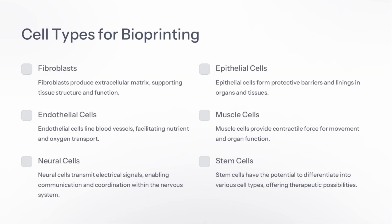Fibroblasts are essential for producing the extracellular matrix, which provides structural support and function to tissues. Epithelial cells form protective barriers and linings in organs and tissues, playing a crucial role in organ function. Endothelial cells line blood vessels, facilitating the transport of nutrients, oxygen, and other important molecules throughout the body.